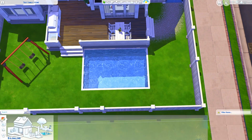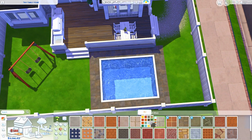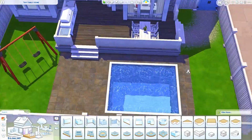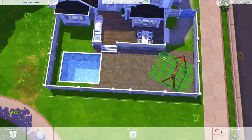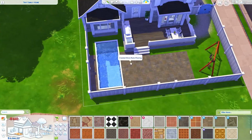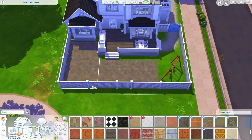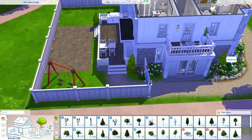And I also tried to fit in a pool, but I just felt like it looked weird. Wherever I put it in the backyard, it just looked out of place. So I ended up not going for a pool this time. I know that a lot of you probably prefer pools in your builds, but I just couldn't make it work. It looked weird, so I had to cut it out. And instead I ended up putting in a bird bath. So at least the birds have a pool.